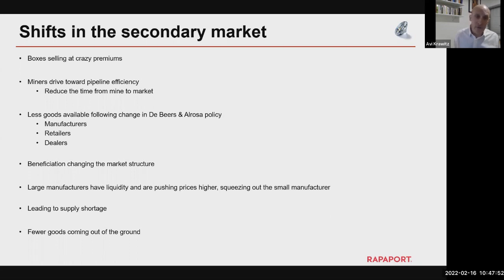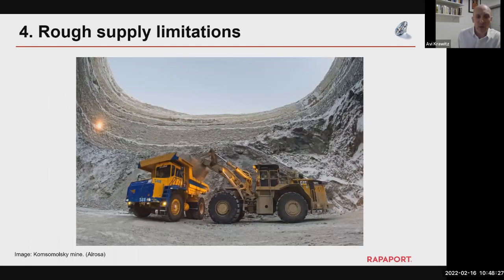And so a further result of that is that larger manufacturers who have liquidity from the recovery over the pandemic are able to push prices higher because they need the goods, and they're squeezing out the smaller manufacturers, and they're gaining market share as well. And so that's all leading to a supply shortage, in addition to the fact that there are fewer goods coming out of the ground, as we've discussed in previous webinars, and that brings us to the final point of those four aspects that are supporting or driving that increase in the polished market, and that is rough supply limitations.